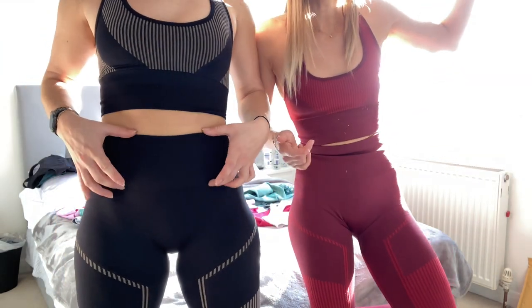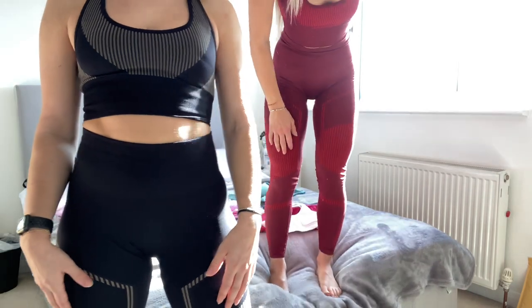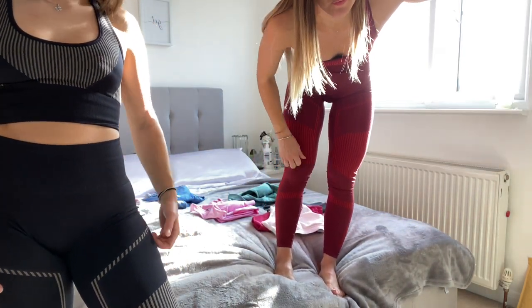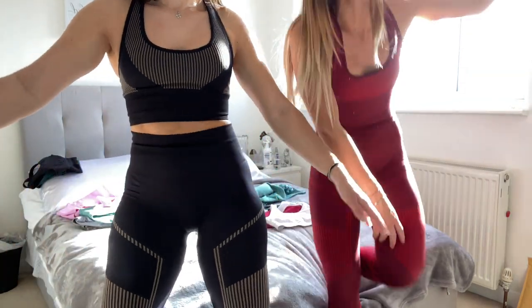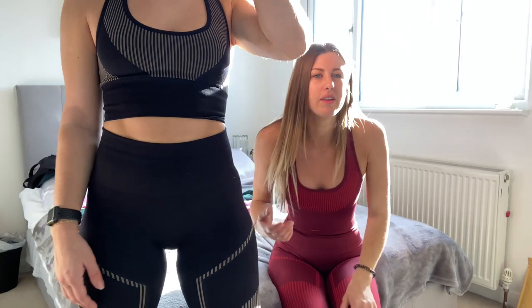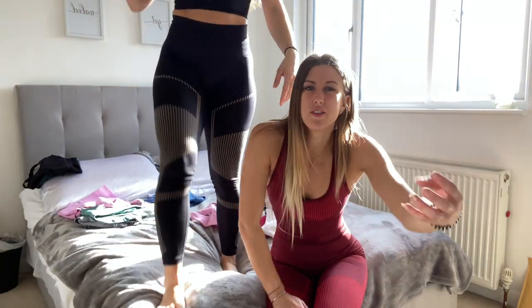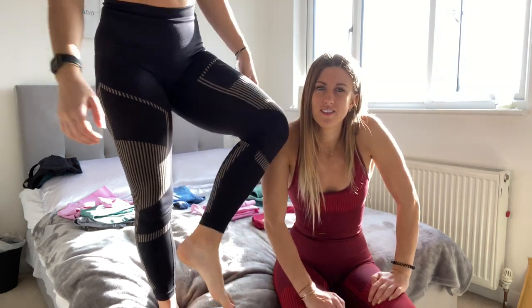These are slightly long on me, but again, I always wear crew socks so you can't see it, or I roll them, pull them up and spread them out throughout my legs so that they don't come down too long, because that's one thing I hate about leggings, when they're super long on your ankles they just bunch and I hate it. So I think I must have longer legs because these are perfect for me.